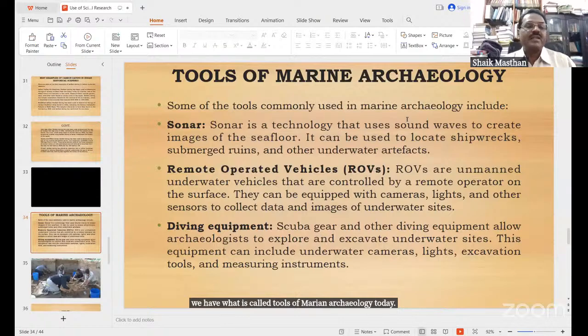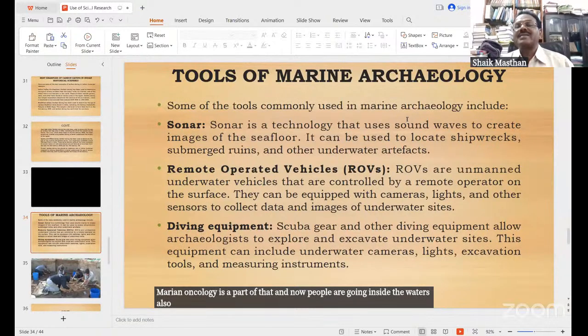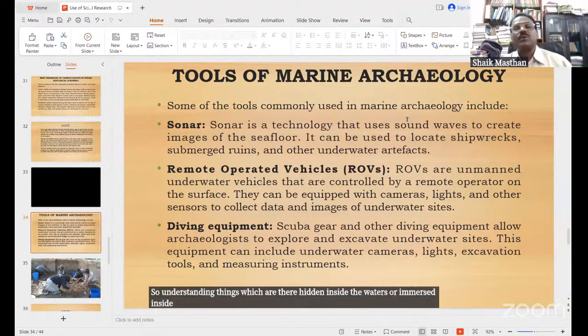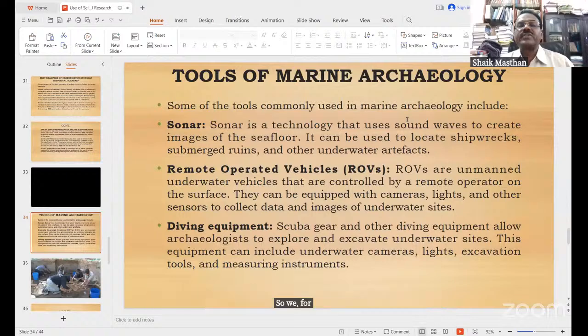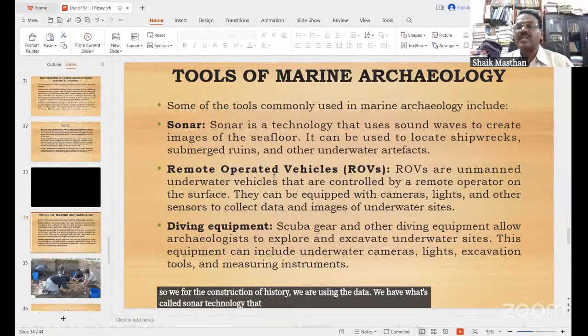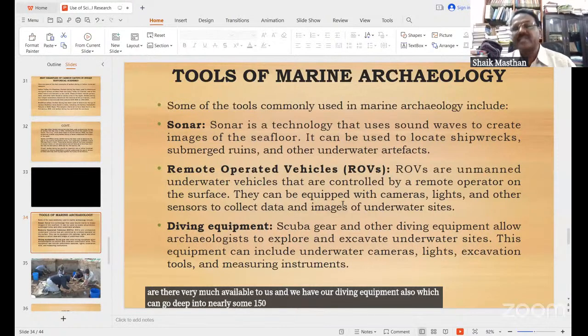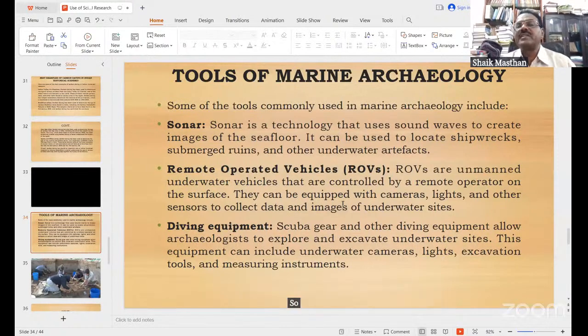Marine archaeology is a part of that, and now people are going inside the waters also. So understanding things which are hidden or immersed inside the water are brought out in a present format. For the construction of history, we are using that data. We have sonar technology at our disposal. Remotely operated vehicles are very much available to us. And we have all diving equipment also, which can go deep, nearly some 150 feet or 150 meters. So that much technology has been developed today.